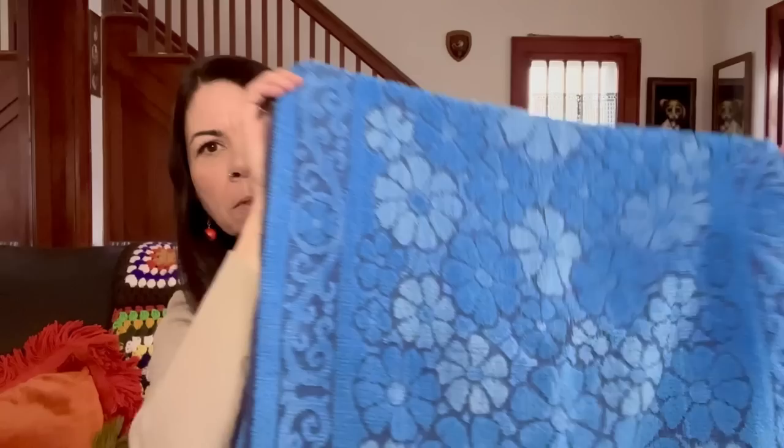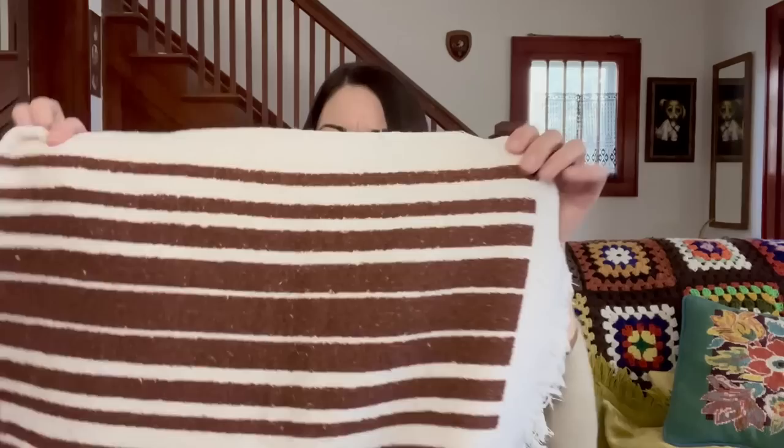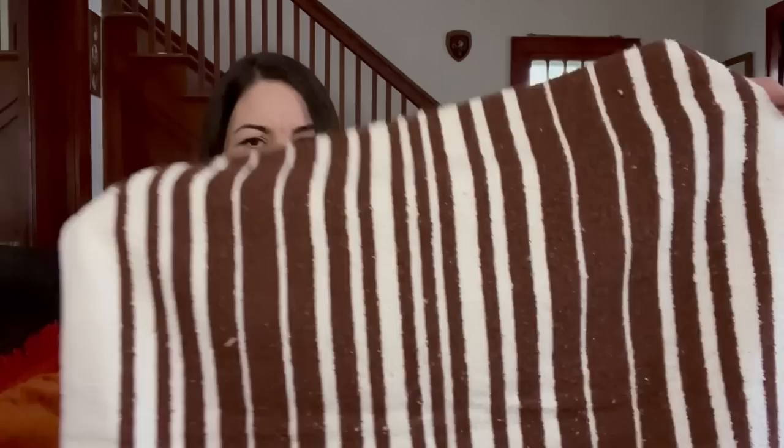This one was $3, and I am almost positive that I have a matching one for this one out at our country home. So I may bring this one out there, or I might get that one and bring it back here and list the two together as a set. And this one is made in Canada. Cambridge towel, made in Canada. And that was all for my linens and towels.